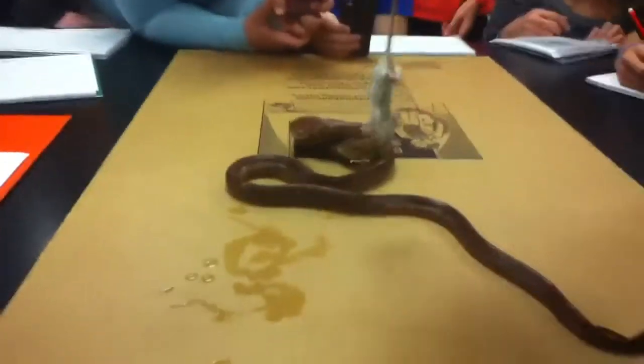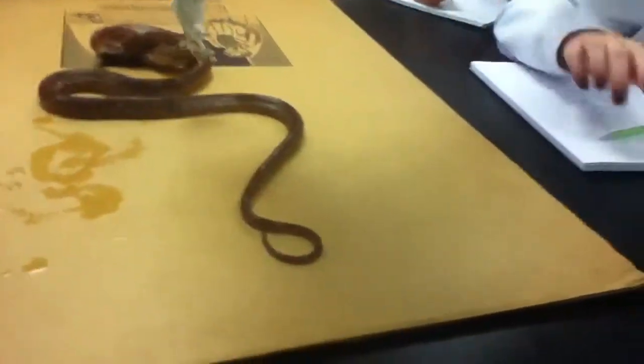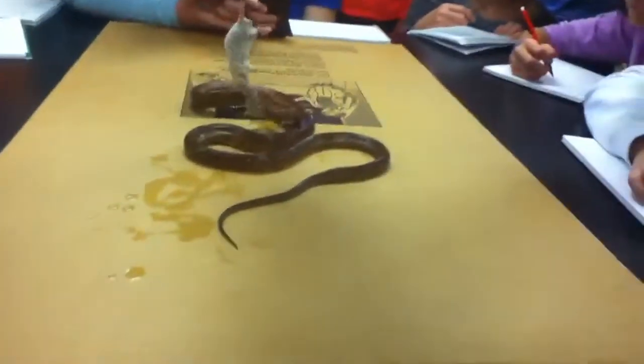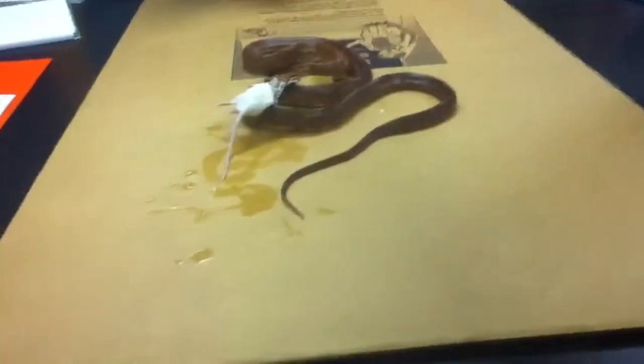So they don't have very good eyesight. Reptiles don't have the greatest eyesight. Play with him for a little bit. He looks like he's in a knot. How do they not get in a knot? Whoa. Oh, like a boss. Nice. Cool, just leave it there.